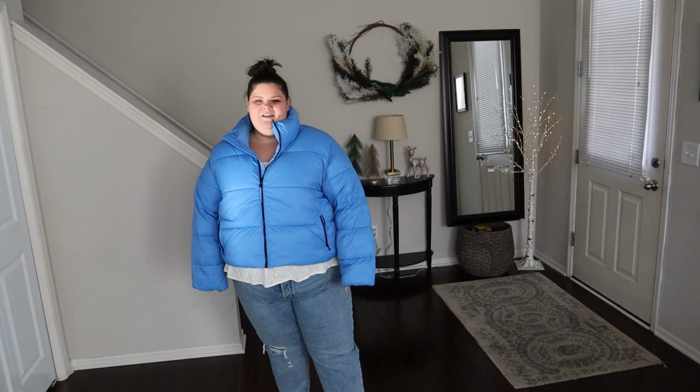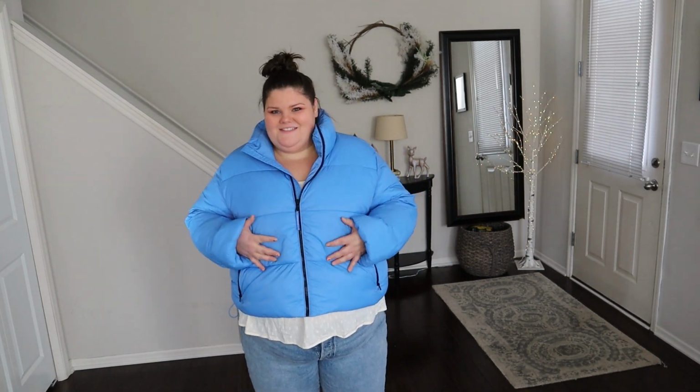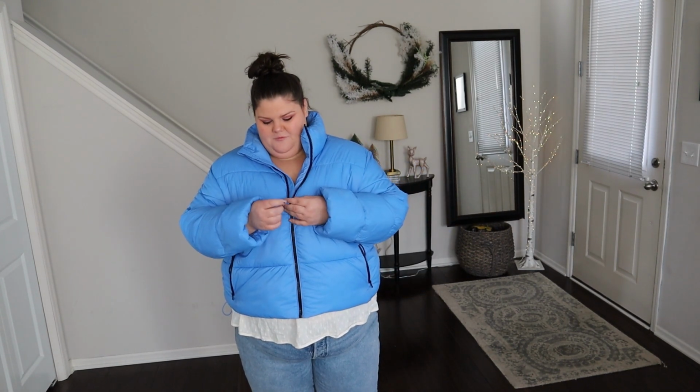I'm wearing an extra large tall in the color Venetian blue, and it's 100% nylon. So this color itself is such a statement stunner, I'm kind of obsessed with it. It's got a contrast black zipper with a little blue pull. The length hits kind of a high hip, to be honest.